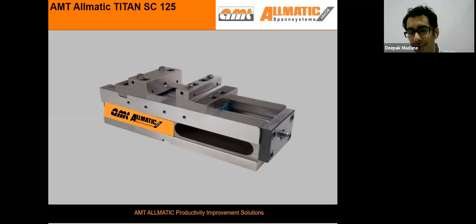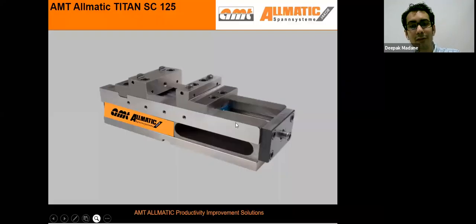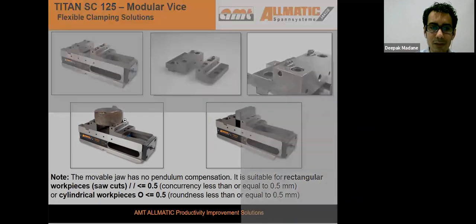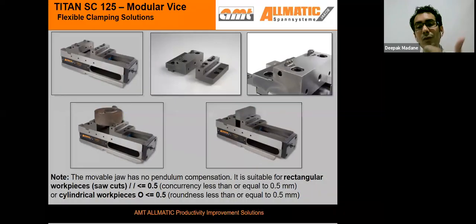Now I'll show you why the LC is an LC125 and the Titan SC is called a gripper clamping vise. You can see in this photo that there are 4 grippers with the vise. What it does is allow you to clamp your unmachined components very effectively. You can see a round unmachined component being clamped, a cylindrical, circular component on a standard rectangular vise. These grippers are screwable, and the positions can be changed. So this is how we achieve it.